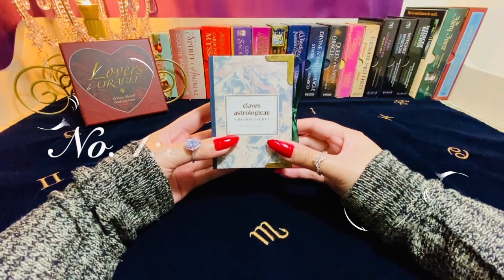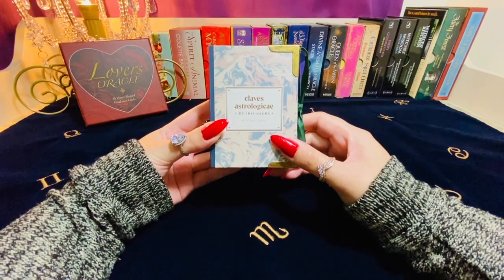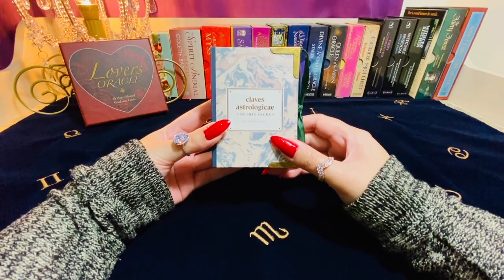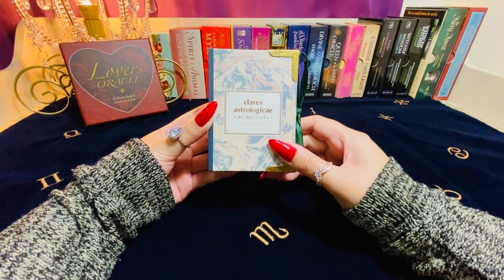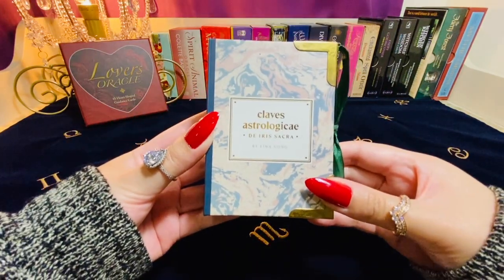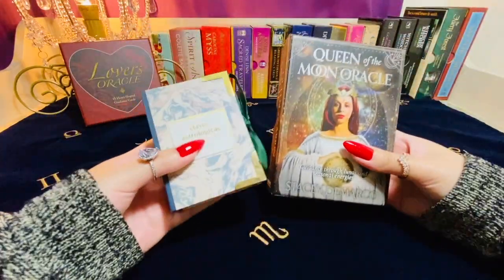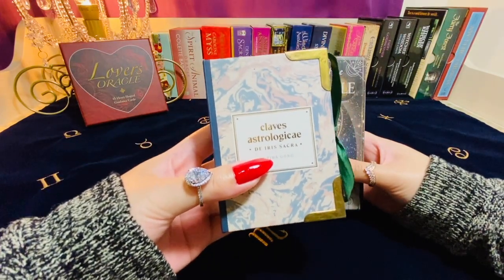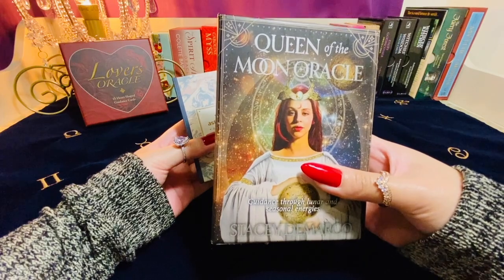The first oracle deck you need is an astrology deck. As many of you know, the stars have an influence on our thoughts, our reality, our destiny. Having an astrology deck empowers you to really understand that influence. I recommend either the Clavis Astrologicae or the Queen of the Moon. This one includes the zodiac signs, the planets, the houses, while this one focuses on the phases of the moon.